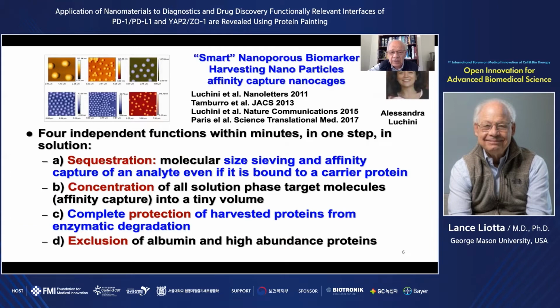Well, Dr. Luchini and our group developed a new type of nanoparticle that has 4 independent functions within minutes in one step in solution: sequestration, molecular size sieving, and affinity capture using those dyes I mentioned of an analyte, even if it is bound to a carrier protein; concentrate all solution phase target molecules; complete protection of the harvested proteins from enzymatic degradation; and exclusion of albumin.